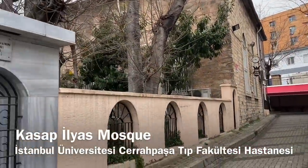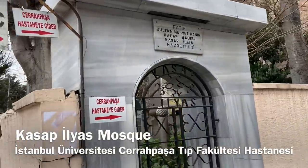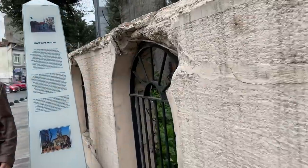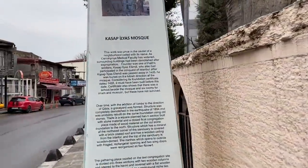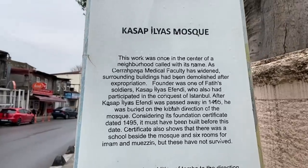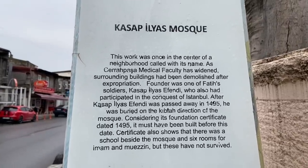I found the mosque here. And it's the Sultan Fatih Mehmet butcher, it says. And here is the information. You can stop the video and read about it.